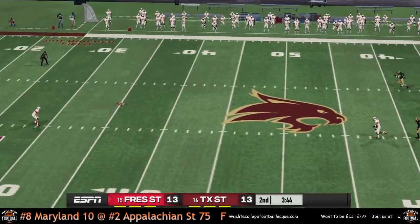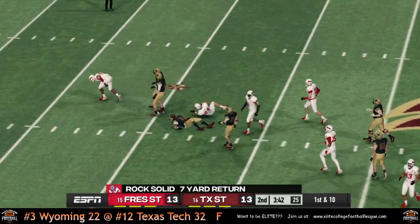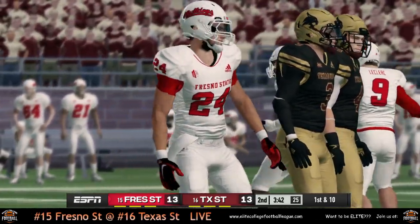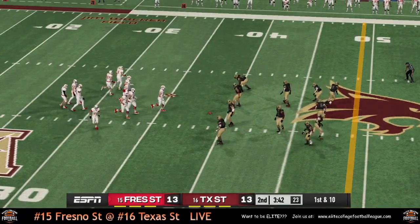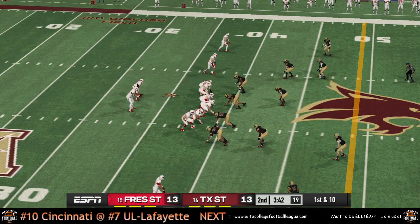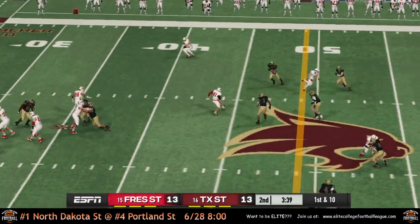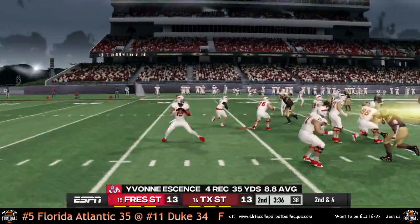Oh, excellent punt. And he's tackled at the 39. This is the point in the game where you don't want to make any mistakes that give the other guys a reason to feel more confident going into halftime. Throws a laser across the middle. He's tackled at about the 45.